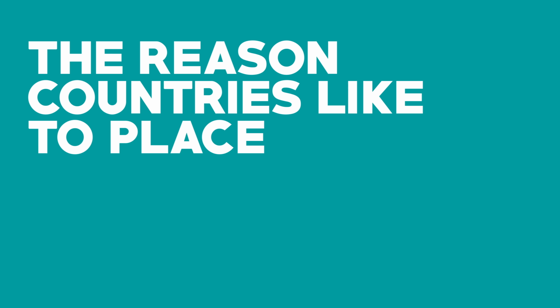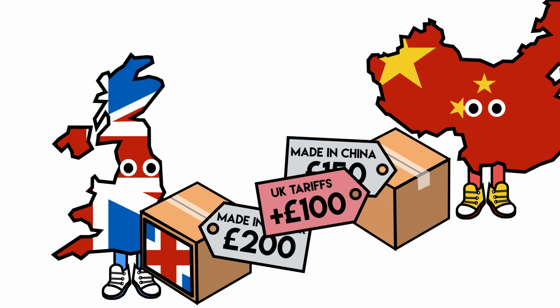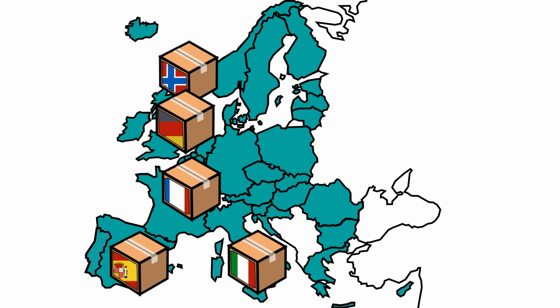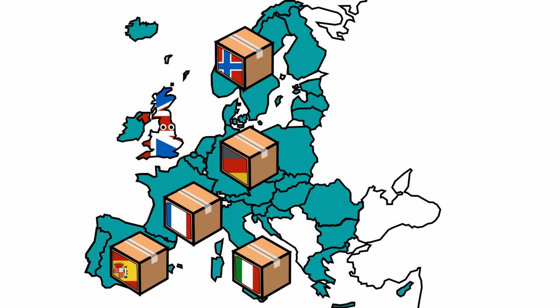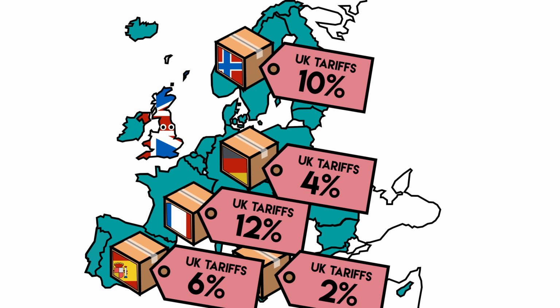The reason countries like to place tariffs on imports is it protects local production. Putting tariffs on foreign products makes their goods comparatively more expensive. This encourages people to buy from the now cheaper local suppliers. In a single market, there are no tariffs between member countries. If the UK leaves the single market, then they'd be able to place tariffs on EU goods, which could encourage consumption of UK products, but would also increase the cost to customers.